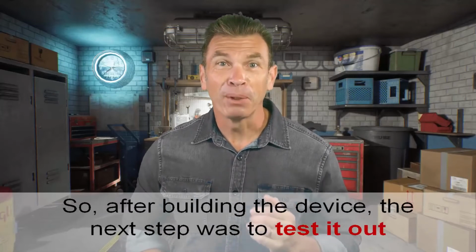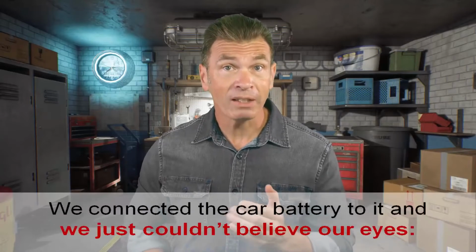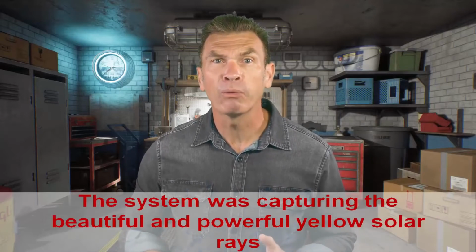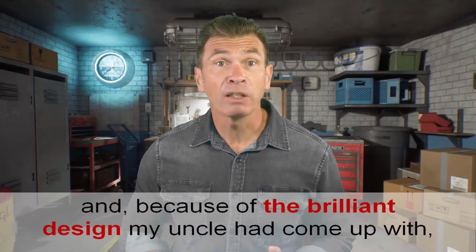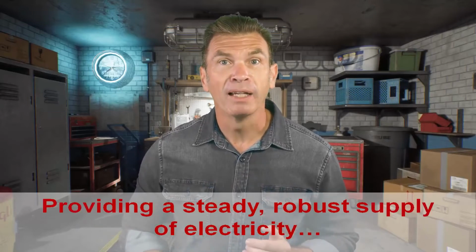So, after building the device, the next step was to test it out to see if it really worked as well as we thought it would. We connected the car battery to it, and we just couldn't believe our eyes. The system was capturing the beautiful and powerful yellow solar rays, and because of the brilliant design my uncle had come up with, all of that energy was immediately put to use, providing a steady, robust supply of electricity.